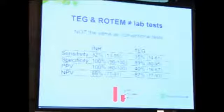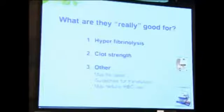Forget about that. It's incredible. There's a recent paper, beautiful paper actually, that again tried to show that TEG and ROTEM are like INR-PTT. They're not. They're different tests, completely different tests. Okay? So what are TEG and ROTEM really good for? If you learn these two things today, I'll be very happy. Okay? So there are only two things that TEG ROTEM help you with.